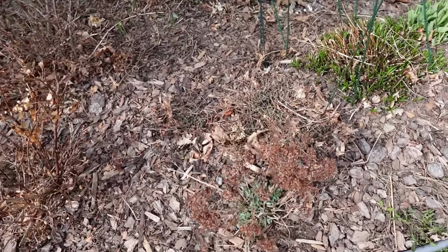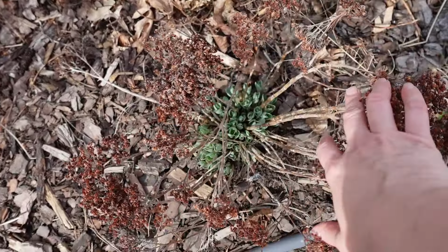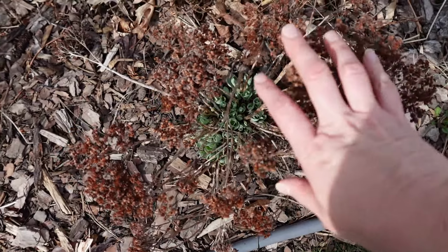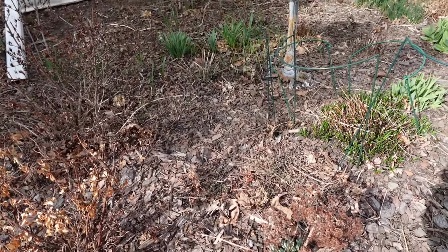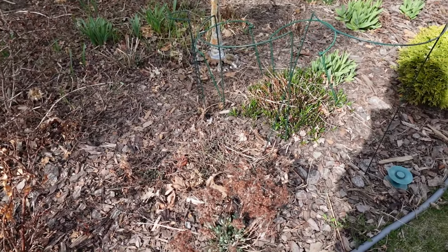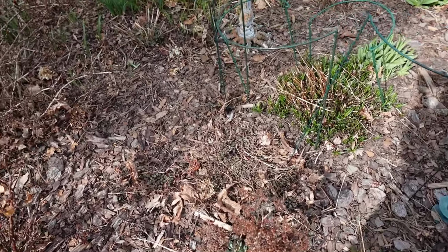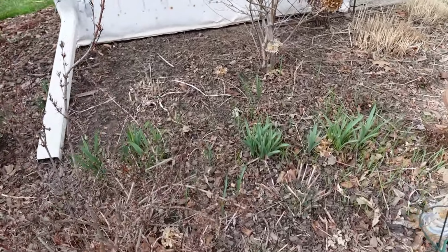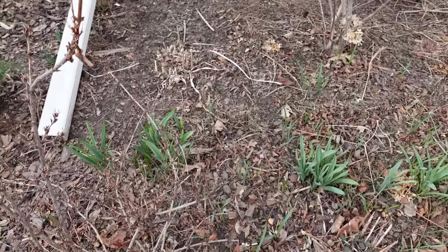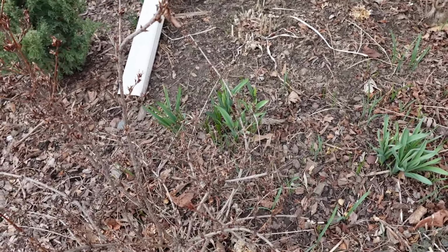So more sedum. This is a lemon jade sedum. I do leave the sedum up into May, just in case there are any native bees or whatever who burrowed down in there. I don't know how common that is, but you can see all the purple sensation. The bigger foliage are the mature ones I planted as bulbs.